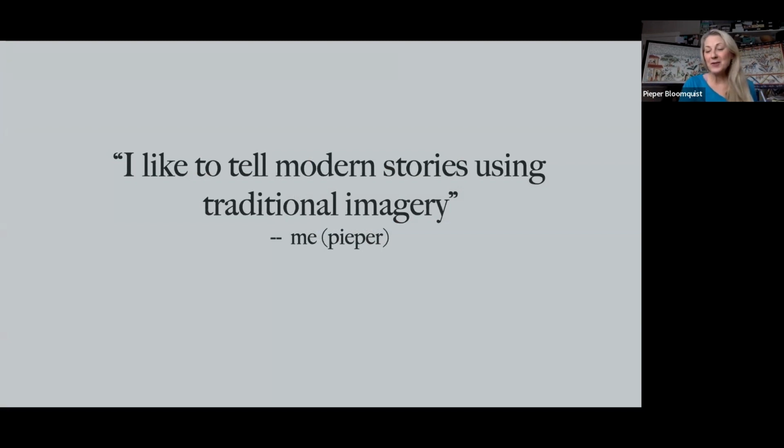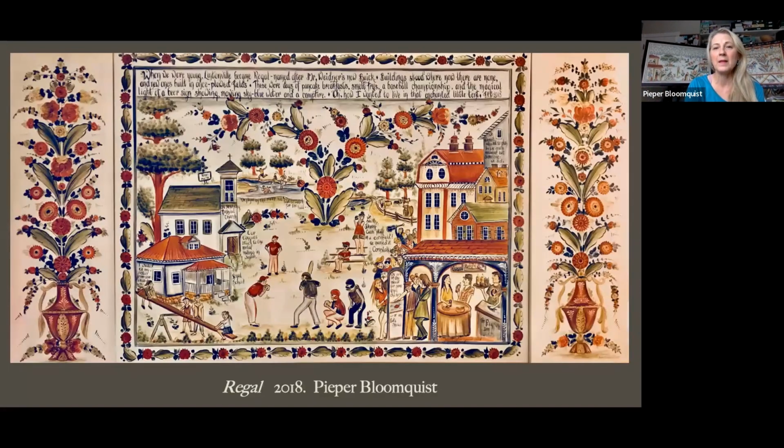So now that you have a background of what the Swedish folk art is, my translation is that I tell modern day stories, but I use some of those same imageries, and I've been using traditional materials these days. My work is much more intricate than a lot of the other old painters, and this is the painting of my hometown of Regal that I did in 2018. This is acrylic on canvas, and it's 3 canvases. It stands 3 feet tall and a total of 6 feet wide.